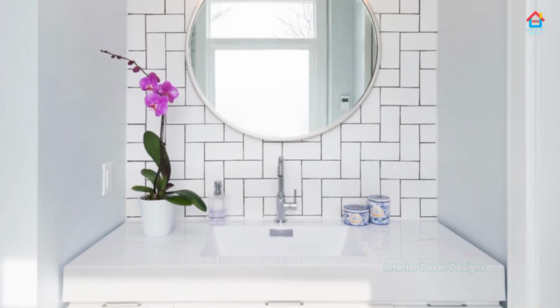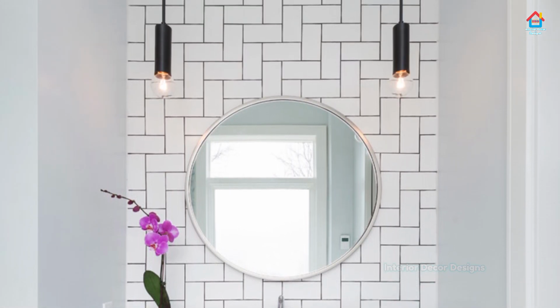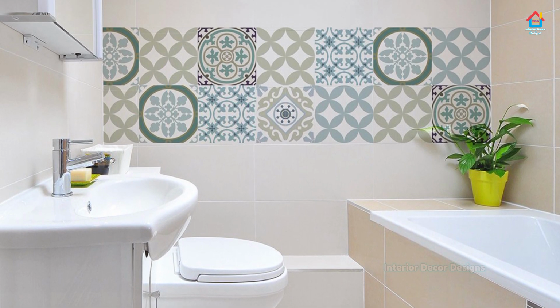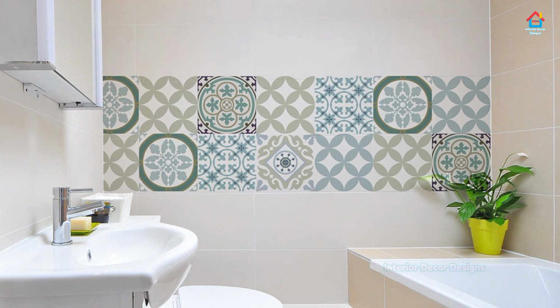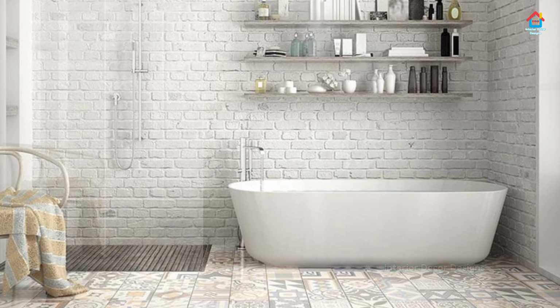You can use this color from the floor all the way to the ceiling. To ensure the bathroom doesn't become lifeless, layer in different shades of neutral color, texture, shape or finishes to bring everything together in a new and lovely way.